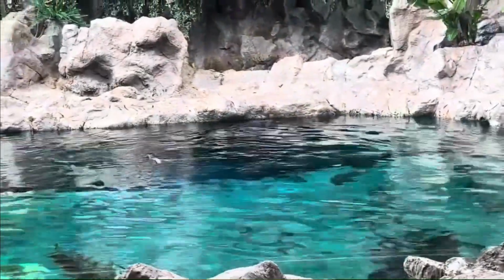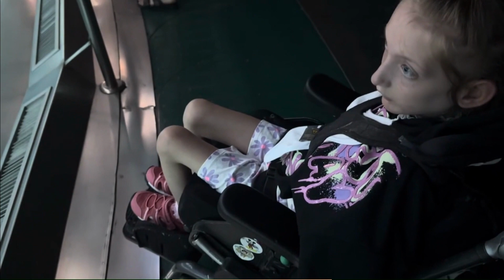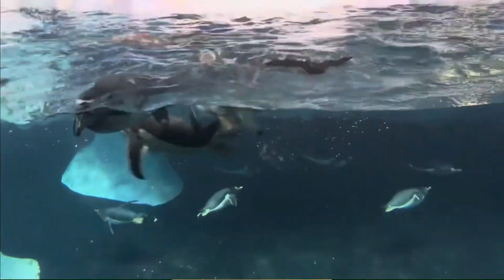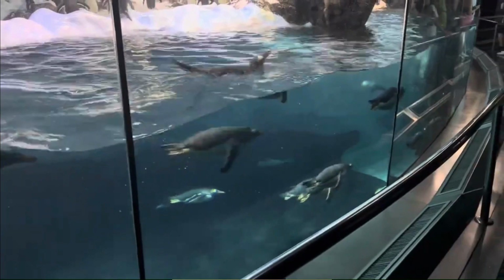Very clever. Then onto the penguins. Oh my days. They had so many penguins, and they also had a little rotary walkway. Isla was on it there. I don't know if you can see that she's actually moving, but you get onto this rotary walker, people queue behind you, and you just stand there and it takes you from one end to the other, which is fantastic. And you get to see so much.